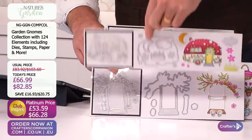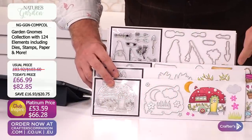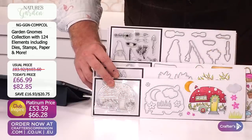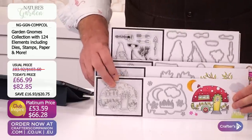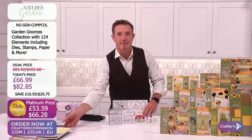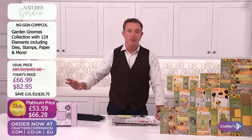And how cute is the gnome caravan? Again, all of the different elements there that you can stamp out and then die cut with all of those dies as well. It's the most fun, happy collection. And if you have been waiting to be able to pop your gnomes and gonks in different scenarios other than in Christmas scenes, this is the collection that you need to go for.